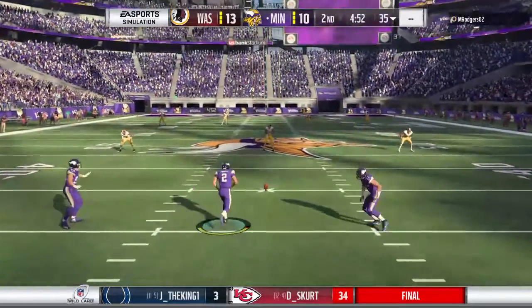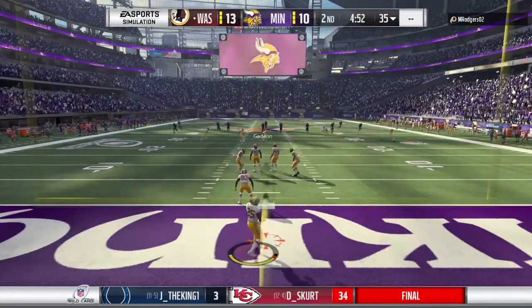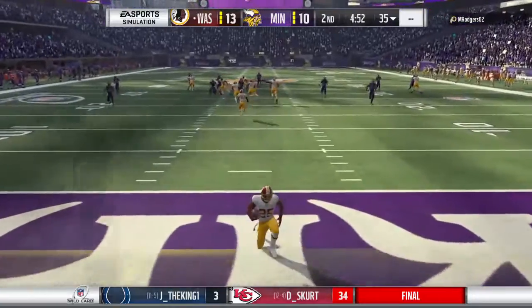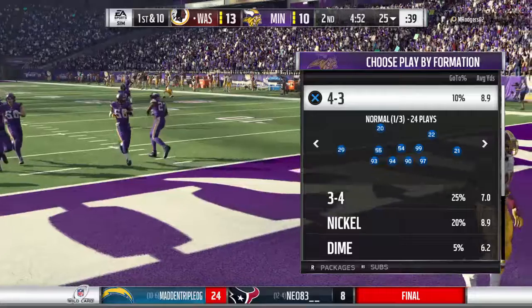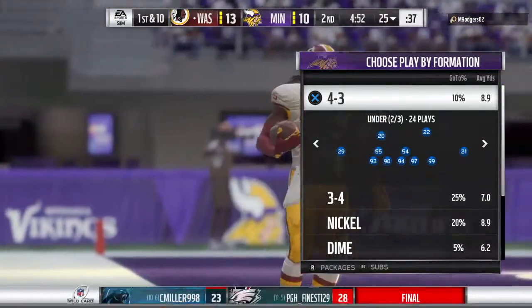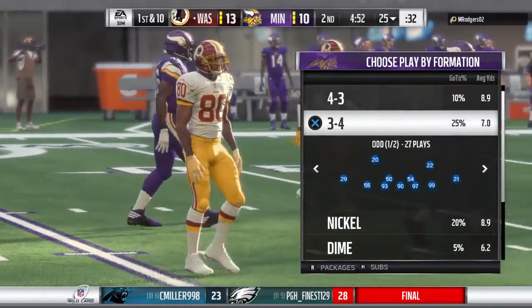Forbath out to kick this one away. That'll be taken in the end zone, and no run back here. This will be a touchback, and it comes out to the 25-yard line. And here come the Redskins now. They've got the lead. Last time had to punt it, though.